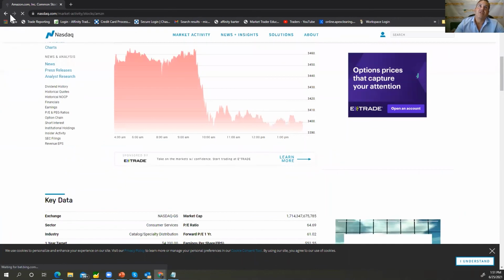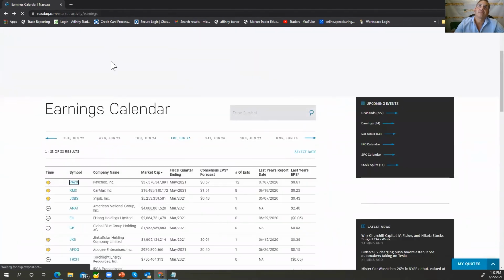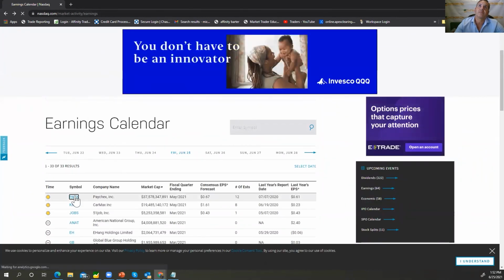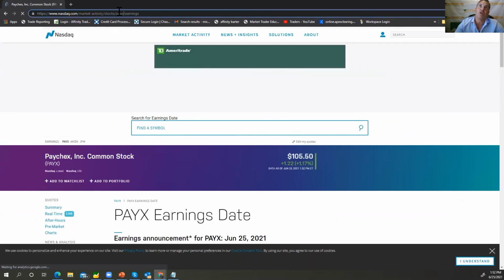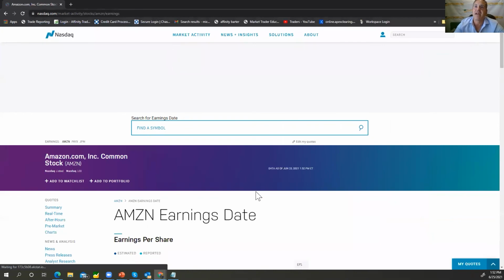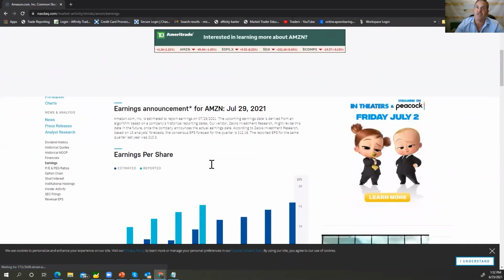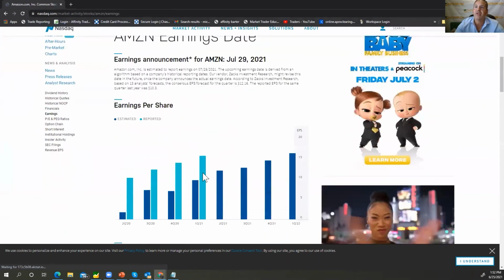You just go back. This is market activity. I'm going to go back to my earnings calendar. Okay, so what you do is, if you notice the URL up there, it has Paychex. I'm just going to go boom, boom, boom, boom, and go AMZN. If you know the symbol, you can just cut right to the chase and find Amazon. Amazon is coming up in just a few days. We're already past out of the 2-week period.